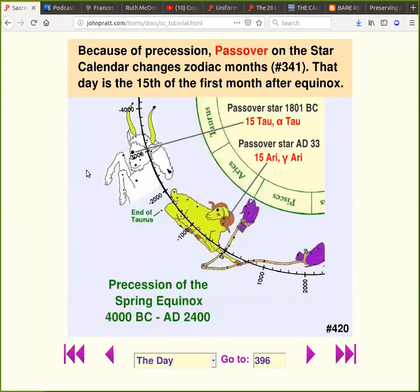And because of precession, Passover, this is kind of what I just said, but here's a whole slide on it. Passover then changes zodiac months, the Passover on the star calendar. So here's an example. Passover started in 1801 BC. That's when Joseph is born. This is the day Joseph is born of Egypt. He's born on the star day of the seer, and that is the equivalent of Passover.